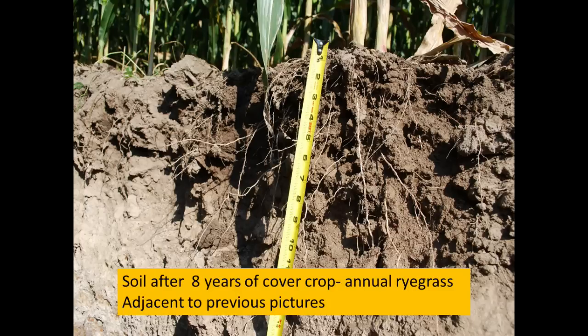Compare that to 15 feet away where we've run 8 years of cover crops, annual ryegrass and crimson clover, and this is the same soil type, like from me to the projector apart. 2 different management systems. Remember, when we deal with cover crops, we've got to start thinking systems, not just a practice. It's a system that we've got to work with. So look at that. You see all the development that's going on, the rooting on that plant. See the roots keeping on going down.